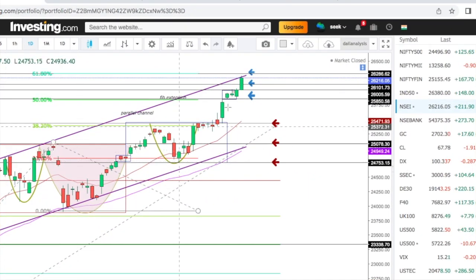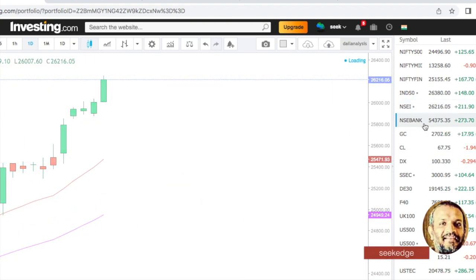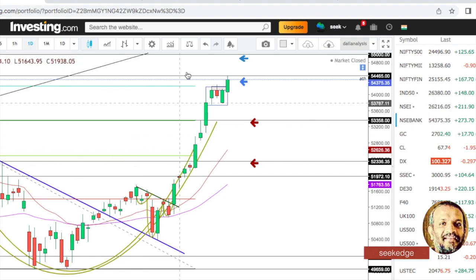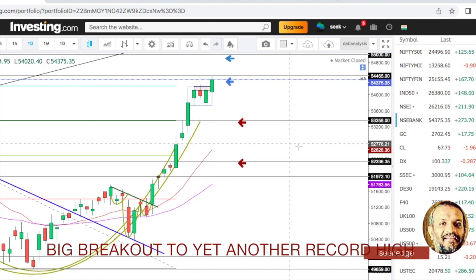That you see here, parallel channel, big breakout, wide range bullish candle. Same thing on Banknifty also. Cup pattern breakout already started. 3 days of consolidation and a good breakout on a monthly expiry.